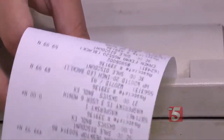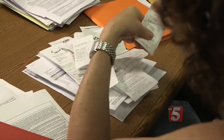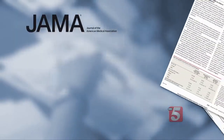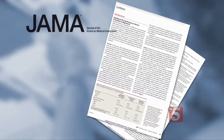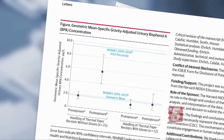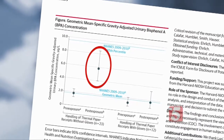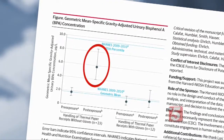BPA is a chemical that raises safety concerns because it's linked to an increased risk of breast cancer, prostate cancer, cardiovascular disease, and reproductive abnormalities. The BPA in thermal paper receipts readily transfers to the skin, where it can penetrate quickly. A recent study published in the Journal of the American Medical Association showed that volunteers who were handling BPA-coated receipts for just 2 hours had significantly higher levels of BPA in their urine.